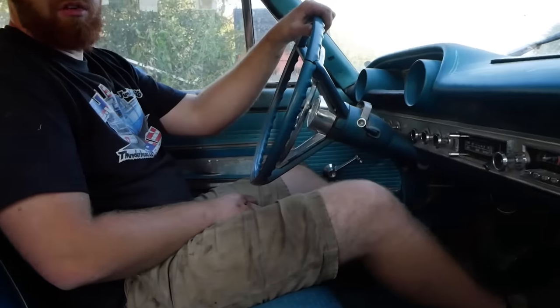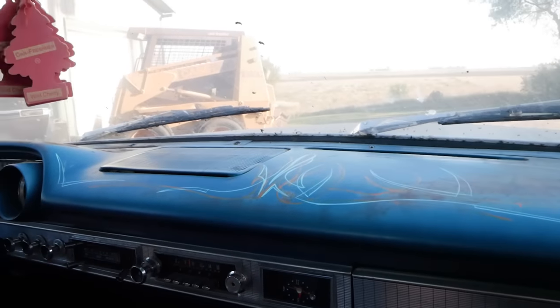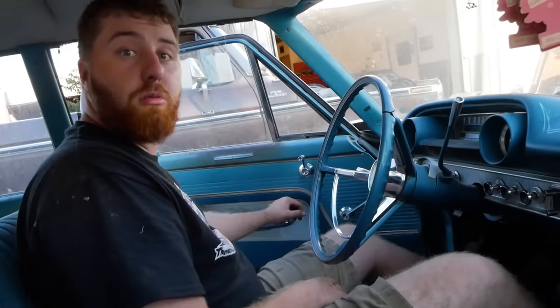My home. Entry, please. Brakes work really well. All right, let's go steal parts from perfectly working vehicles and see if our bullshit boat truck works.